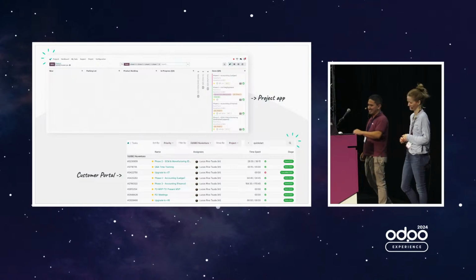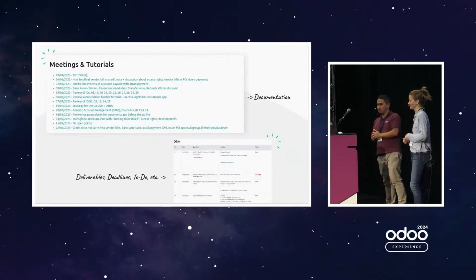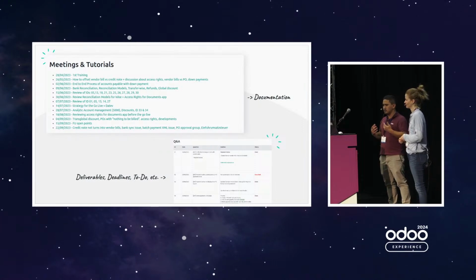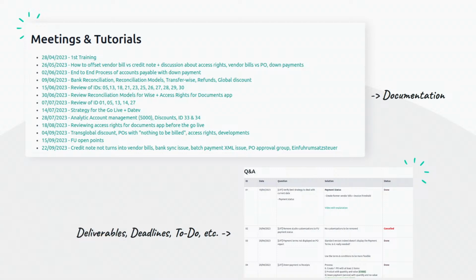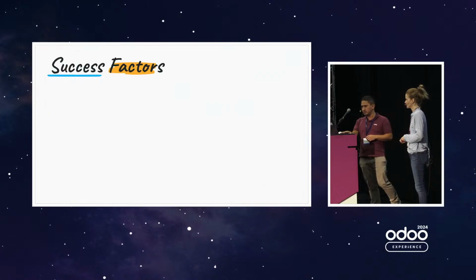And this is what I was saying. All the information, all the documentation was available in the task. So we recorded some meetings where we were discussing the functional process. And then if Tanya had to rewatch something to recap a decision or an explanation of how to do something, she could easily find the information. We also added the deadlines, the deliverables, the to-dos, so everything, sometimes even a tutorial that we recorded specifically to explain a process, was all available on the project.